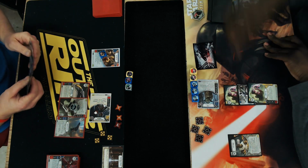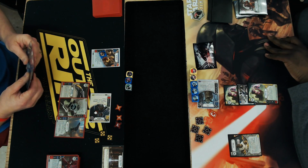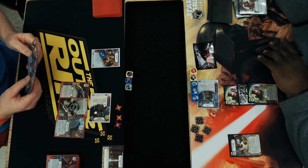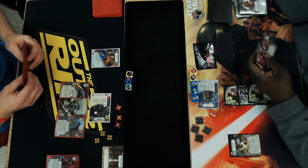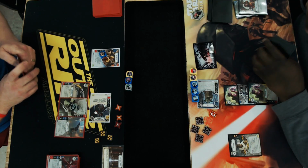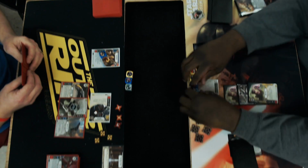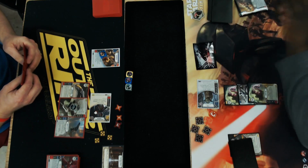Which he does. Puts Yoda at 3. He's got another Sound the Alarm in hand, looks like, for Melvin. Maybe an Add Odds also. Discards a Treasured Lightsaber. He's going to reroll everything, more than likely. He does.